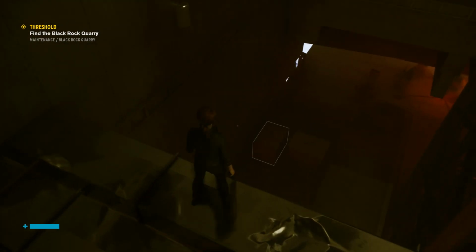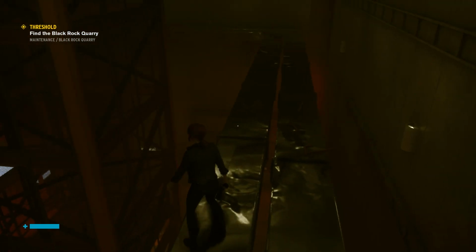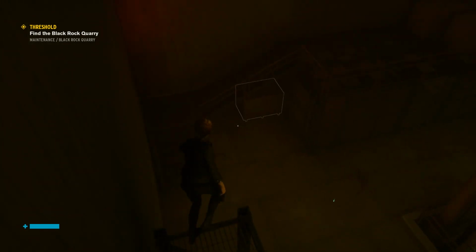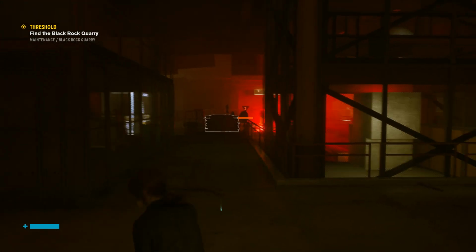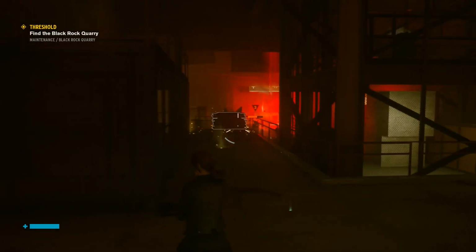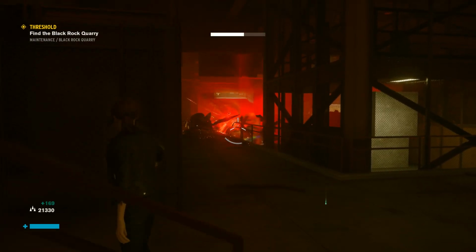Is there really... I'm just going to have to drop all the way down to here, huh? We're going to take some fall damage on that. I guess we could try to land on those shelves. These shelves over here are easier. Yeah, that's not so bad. Also, apparently there was a threshold remnant just sitting down there. It's probably stuff from the guys I killed. All right, let's reduce the amount of cover they have, huh?